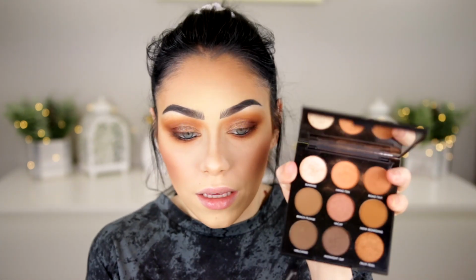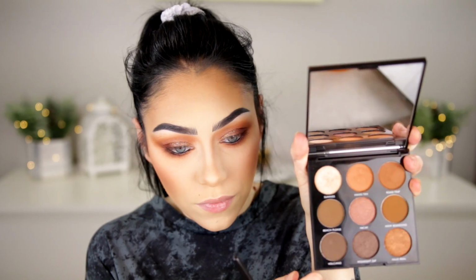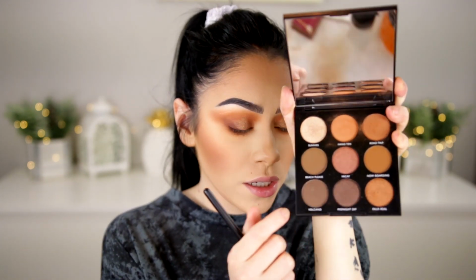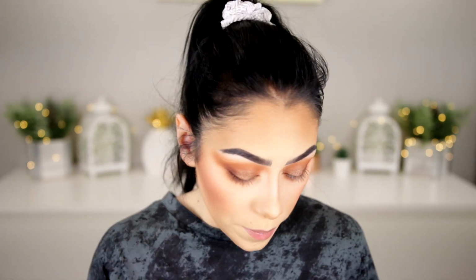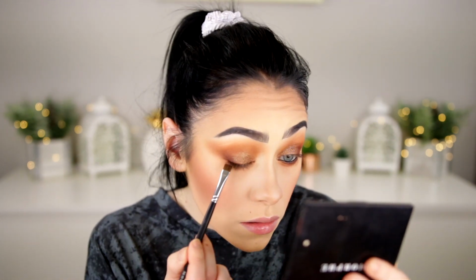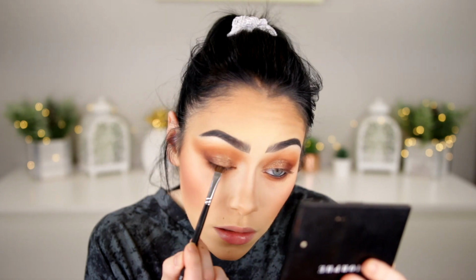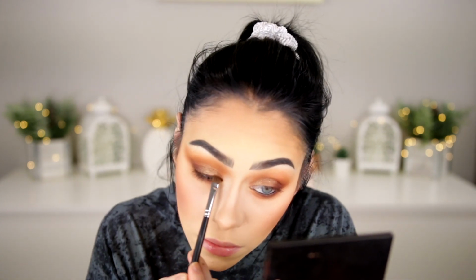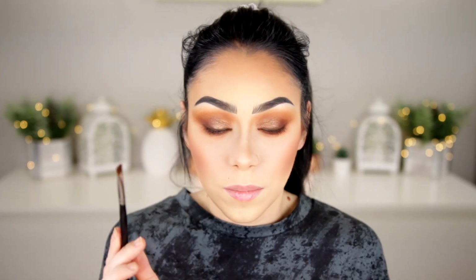So now I'm going to take the color, what is this? Volcano. So it's just a dark kind of brown color, and I'm going to tap this on my top lash line just so that I have a nice dark band for when I apply false lashes. So I'm just kind of pressing this on my lash line. I'm going to take a little bit of that color and put it on my lower lash line.